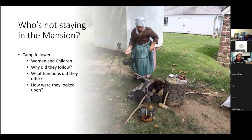And last, but certainly not least, are the camp followers, the women and children of the army. Now, it's important to note that 18th century armies are nothing like the armies of today. Armies today are very mechanized. They have proper logistic systems. Today we have factories that create meals where all you need is a little water, and there's a heater that cooks a meal for you, and there you go.